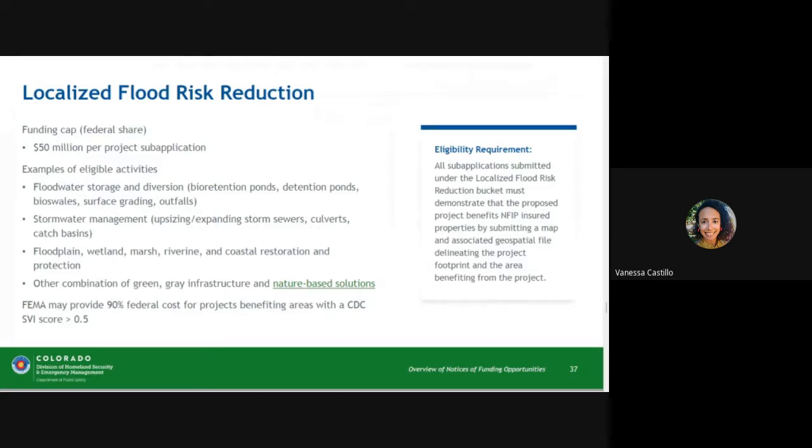So the localized flood risk reduction, these were previously known as the community flood mitigation projects. As I've mentioned, the cap has been increased to 50 million per project sub-application. Some examples of eligible activities include floodwater storage and diversion, and we do see a lot of these in Colorado, stormwater management, and then floodplain, wetland, marsh restoration.